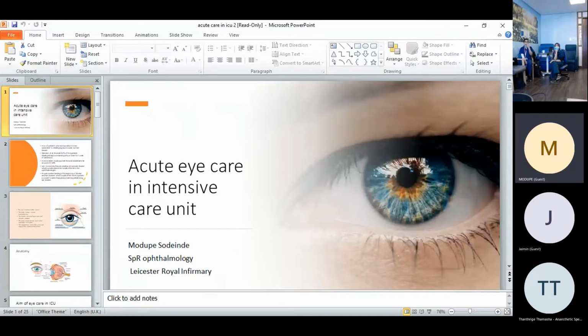Okay, again, good afternoon, everyone. I'm Mo. I'm one of the ophthalmic registrars at LRI, and I'm just going to be talking about acute eye care in intensive care unit this afternoon. I was actually listening in on the journal club, and quite a few things that I'm going to say Jamin already touched on, so we'll just go over a few things as we go along.